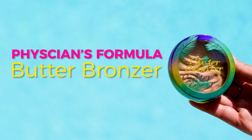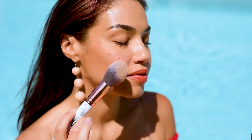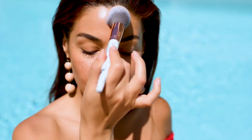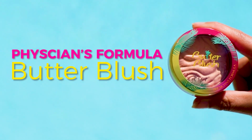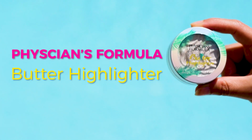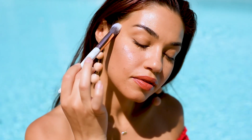First up is the butter collection from Physicians Formula, starting with the butter bronzer. This collection is so cute. I absolutely love the packaging. It's perfect for summer. There's the bronzer plus the butter blush. The formulas are so creamy and buttery. They look beautiful on the skin. The butter highlighter is absolutely gorgeous and will give you that perfect glow for summer.